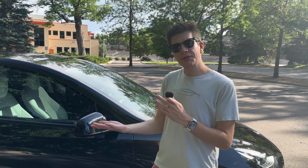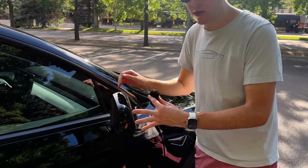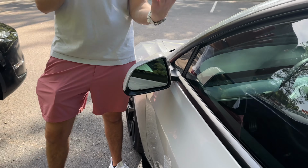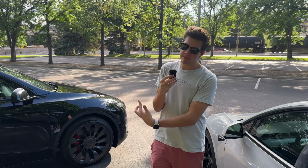The next smaller difference is the side mirrors. If you look right here, these mirrors are actually about the same length, but they're definitely taller. And in the Model 3, they're a little bit shorter. They're about the same width, like I said. It doesn't make that much of a difference because the Model 3 is a sedan, so it doesn't need to be that much. But the Model Y definitely does benefit from the taller mirrors.